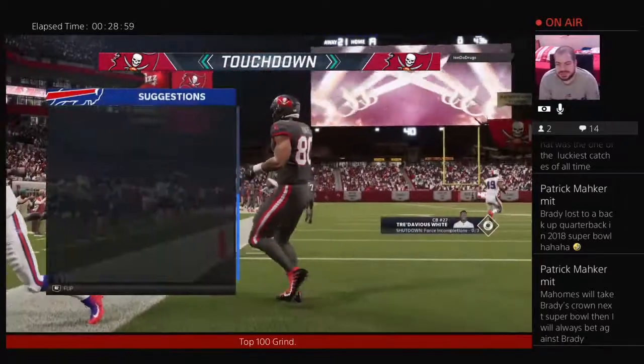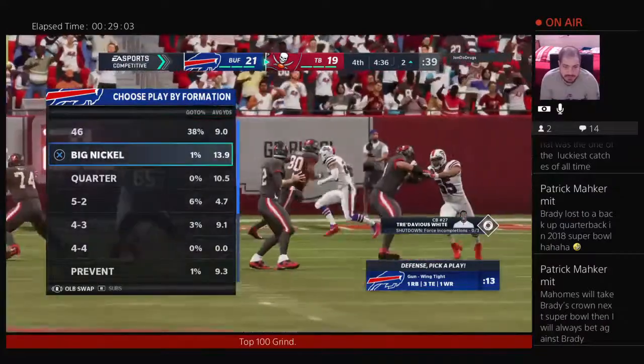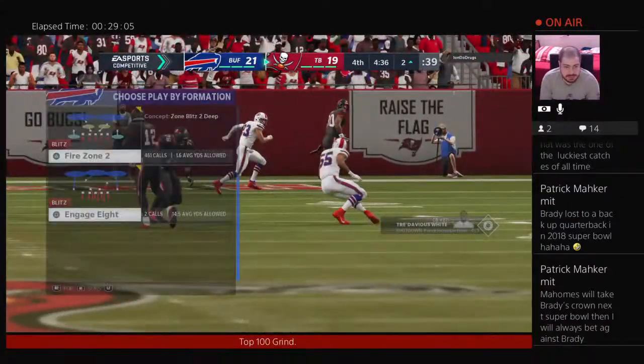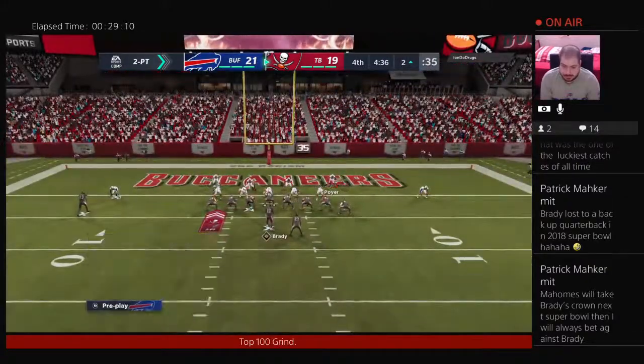Tight end Howard. It's a Buccaneer touchdown. Oh, because I picked the wrong play. I knew I should have called timeout. He's going for 2 to tie it up, and the Bucs are within a 2-point conversion of tying us up.